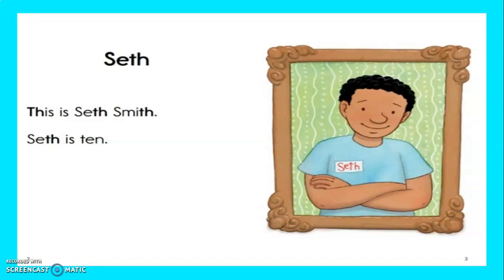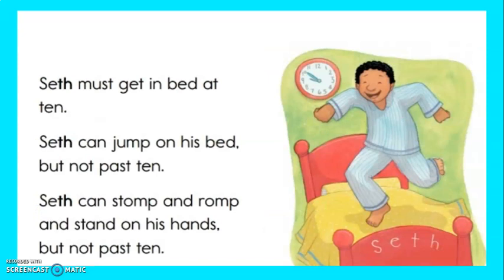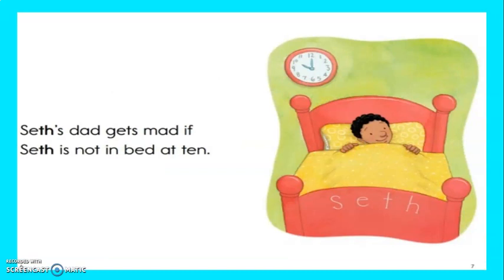Seth is 10. Seth must get in bed at 10. Seth can jump on his bed, but not past 10. Seth can stomp and romp and stand on his hands, but not past 10. Seth's dad gets mad if Seth is not in bed at 10.